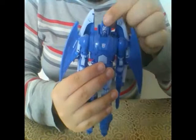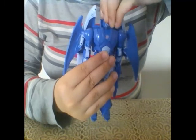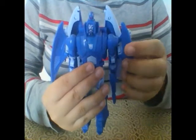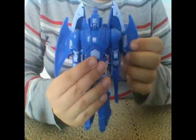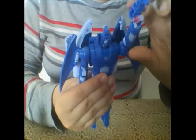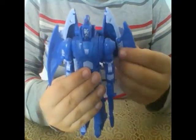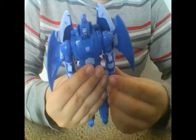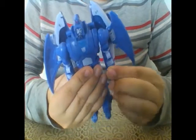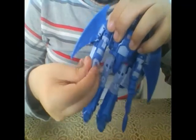For his articulation here in robot mode, the head is on a ball joint. You can move up and down, left to right, and side to side. And for the arm articulation here, you have to move the cape piece out of the way. The arms can move in and out. They can rotate all the way 360 degrees, but because of the cape blocking, it's not that easy. Like I said, you got the bicep swivel, bend at the elbow, and wrist swivel.